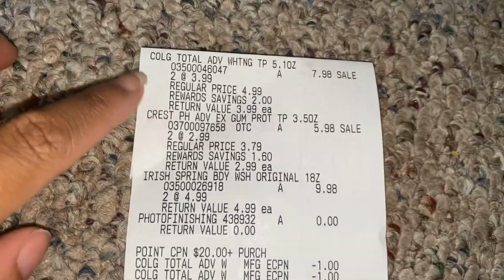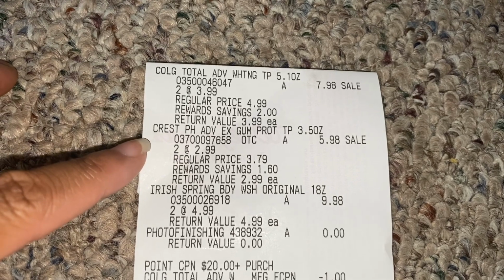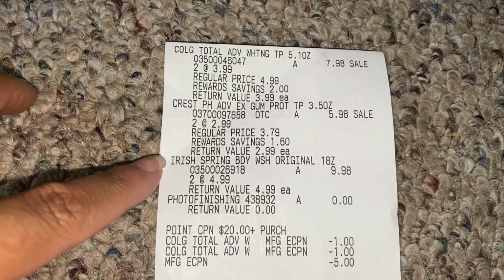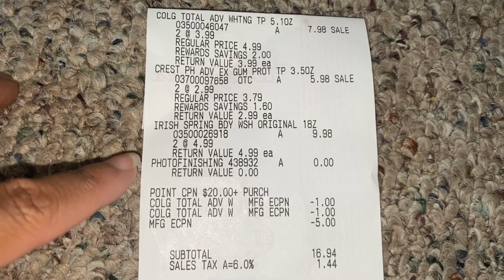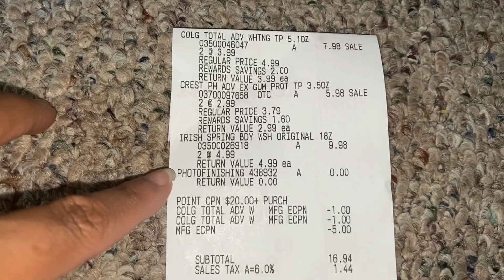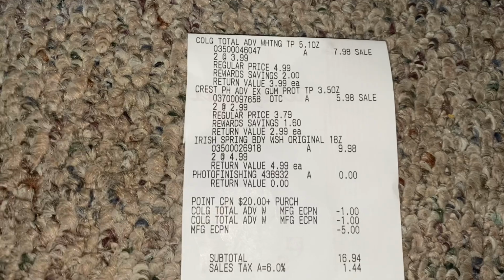So right here are both of the Colgate. Both of them did ring up at $3.99, so $7.98. Both Crest rang up at $2.99, so $5.98. Both Irish Spring rang up at $4.99, so $9.98. And right here where it says photo finishing, this is the free 8x10 photo that I got about 2 weeks ago at Walgreens, and I just never got around to picking it up. So today I decided to pick it up, and as you can see, it did ring up for free.